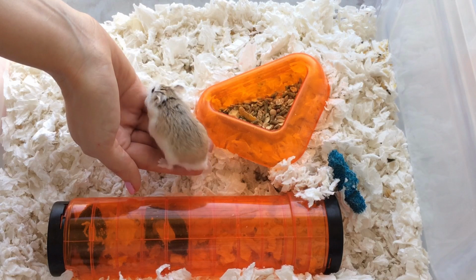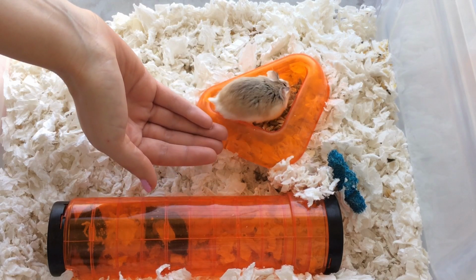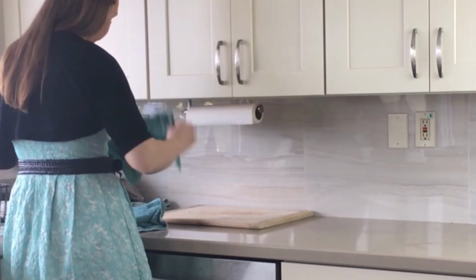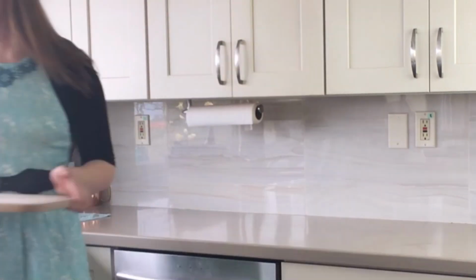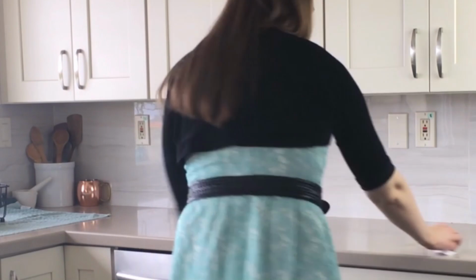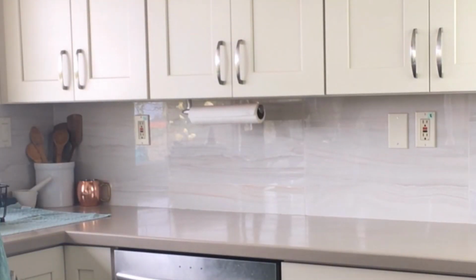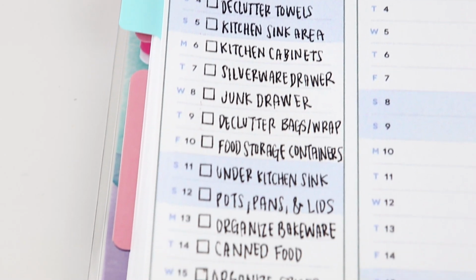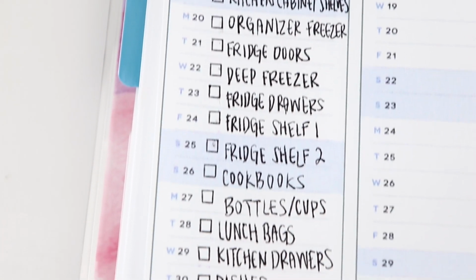I also have this fun house cleaning challenge where they have different themes each month and break down cleaning into smaller tasks. The first 4 challenges of the month were to clear off my counters, declutter small appliances, clean the kitchen table, and declutter towels. And today my assignment is to organize my kitchen sink area.